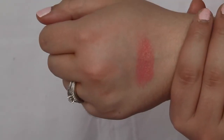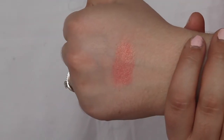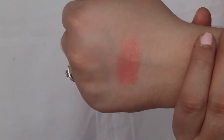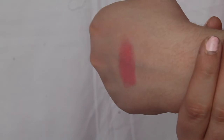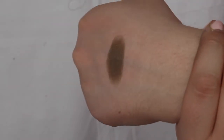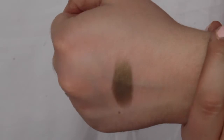The next one is called Just Peachy. It's a pinky, peachy sort of color. This is the shadow that I have buffed underneath my lower lash line, but it almost has a duochrome sort of finish to it. It's got a little bit of an iridescent shift to it, so that's really beautiful. Next up is Bless Her Heart. This is a straight up olive green that has a gold sort of shift to it.